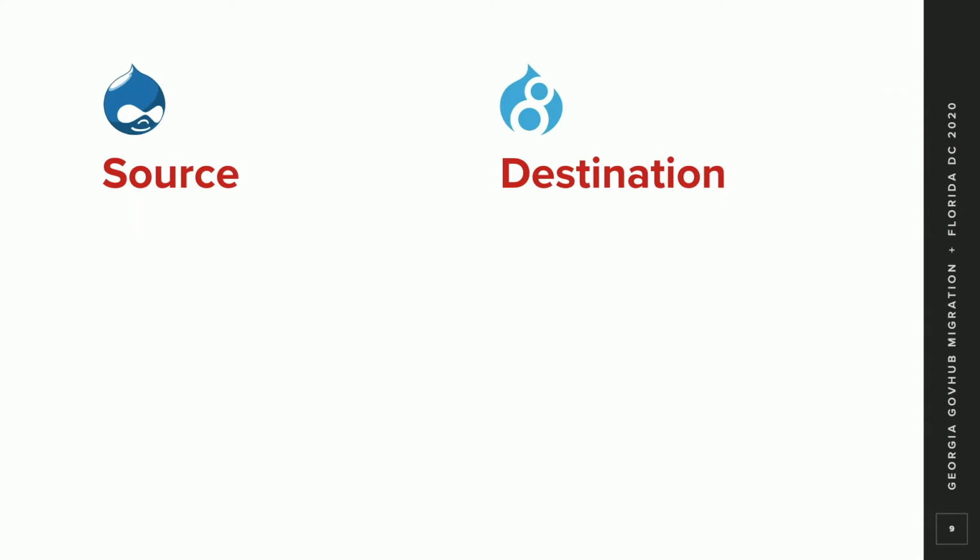When you're doing a migration, you think about the source and a destination. You're going to move content from a source to a destination, which in this case was Drupal 8. For this project, the Drupal 7 site, or Drupal 7 multisite, was the source. And they had about 85 plus websites. Each had their own database, which kind of made it easier in that sense. They were hosted on Acquia.